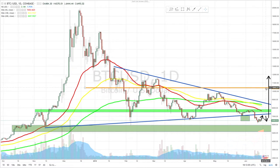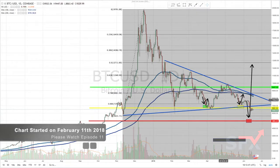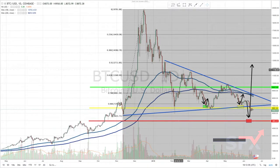Let's have a look at the other chart, and maybe this can bring a little bit more context into our analysis. This was the chart that we used way back when we first started looking at Bitcoin and went into detail about Fibonacci levels and things like that. Once again, if you haven't watched those videos, highly recommend that you do take an opportunity to check those out. We have the asymmetrical triangle in here.